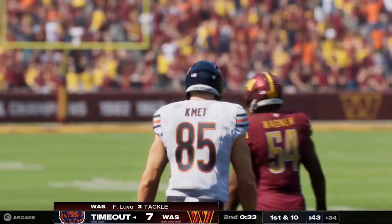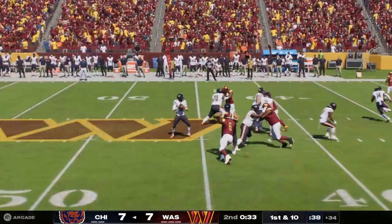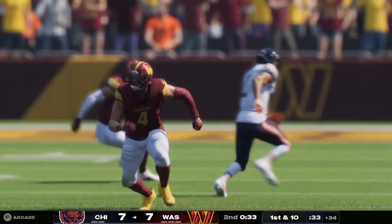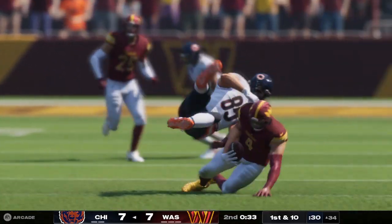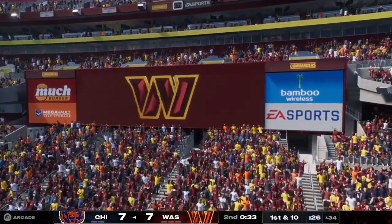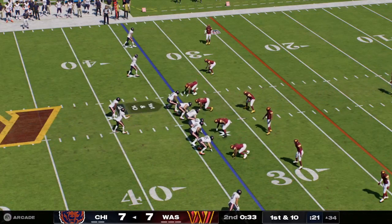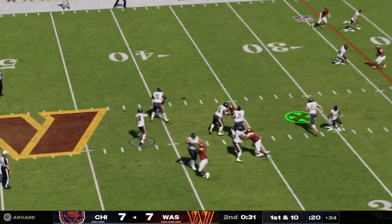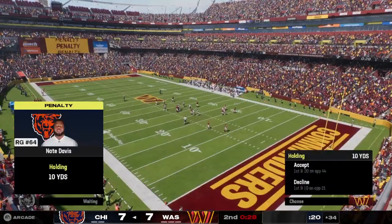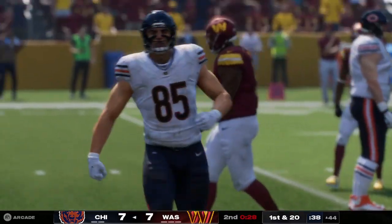And he's going to have the 1st down. An aggressive call there, but it works out as they convert on 4th down. Williams to the air once more. He'll go right back to Kmet. He's got it again. And they're going to bring him down, but there is a penalty marker on the field.